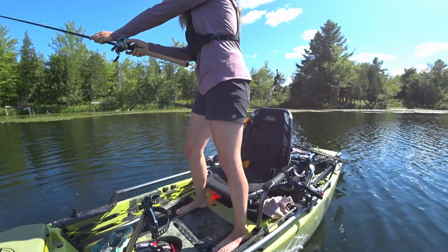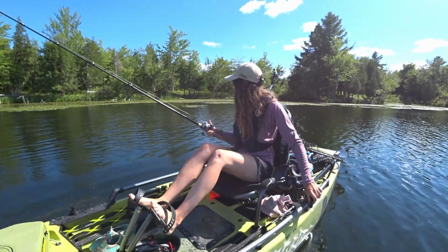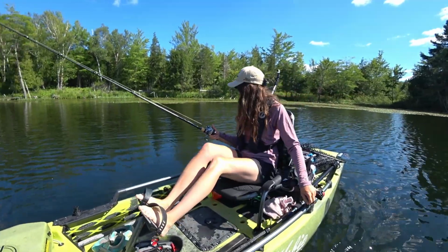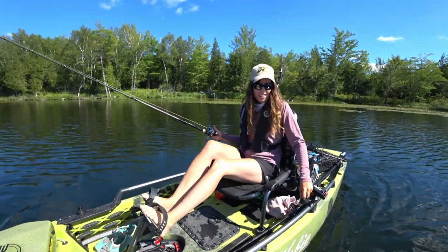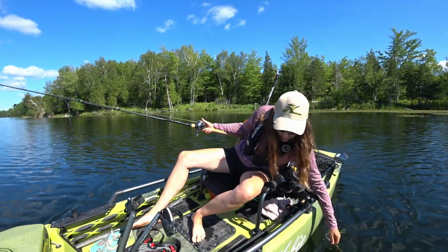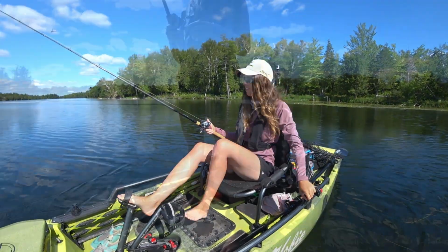All right, so some real nice weeds here. They get quite thick up by the shore, so I'm just backing off a bit here. And they're starting to top out a bit. So these are the types of weeds I'm fishing here.